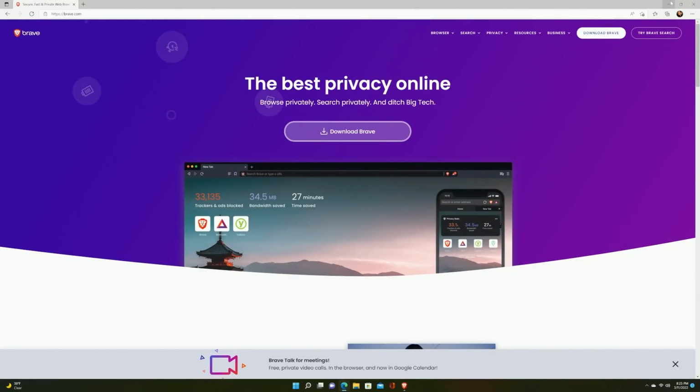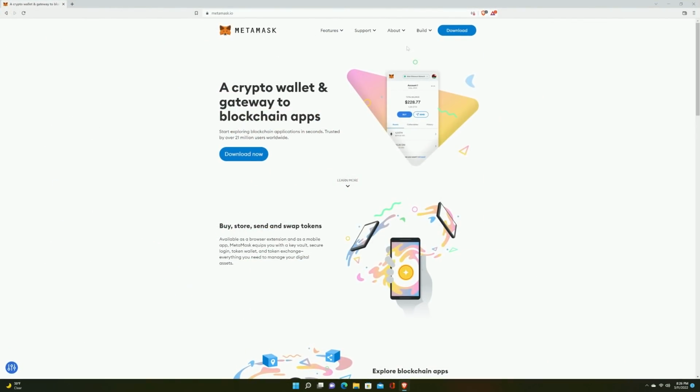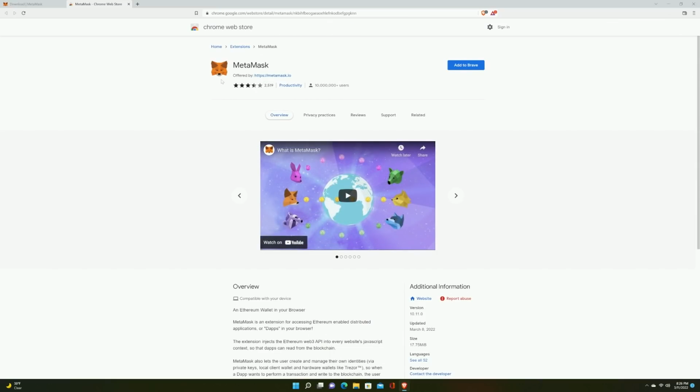So headed back to the test bench here, and we are going to continue on with the install. So let's get out of there. We'll go full screen over here. And on the MetaMask.io website, you're going to click download. And then from here, you're going to go ahead and click install MetaMask for Chrome. And that is because you are essentially using a Chromium browser with Brave. It just has cryptocurrency focused integration.